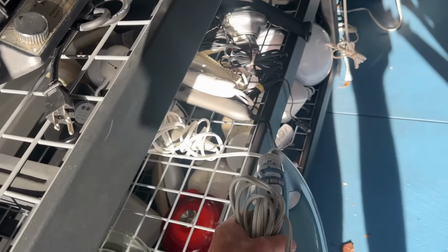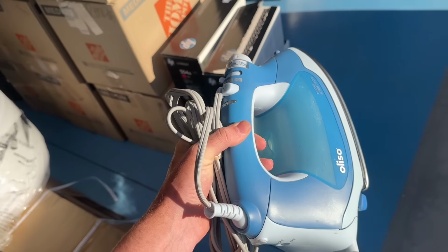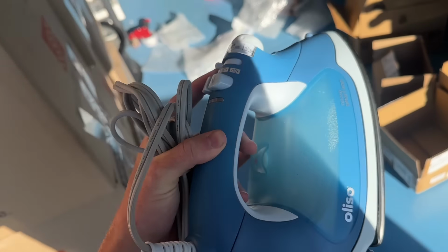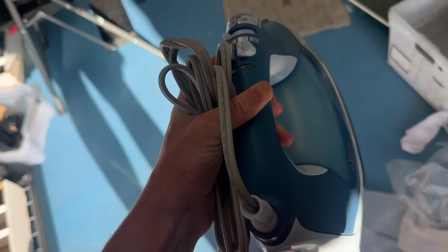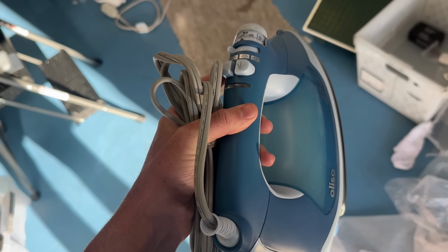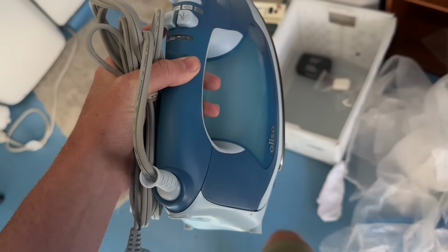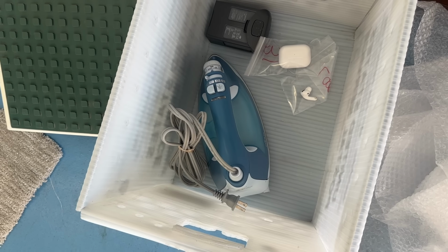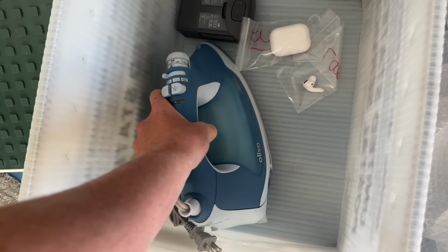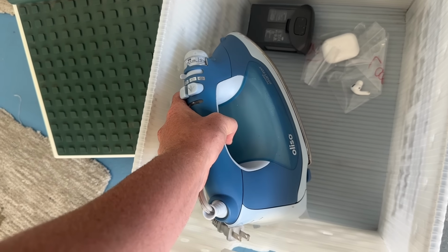Same with eyeglasses, but we have this Oliso. This sold for $75 plus shipping, just a regular little steam iron here. I got it at a thrift store for $5, and this sold in about 3 weeks. I think it was listed for about 3 weeks. $75 plus shipping. Not a ton of steam irons go for good money, but the Olisos do. Also the orange one, just any of them that say Oliso usually sell well.